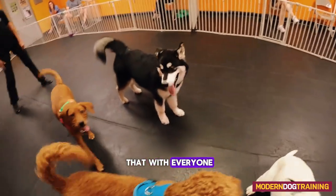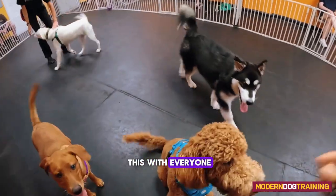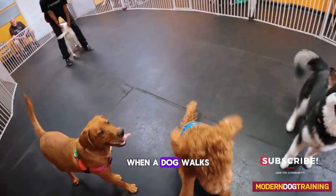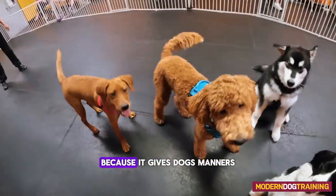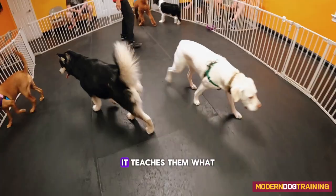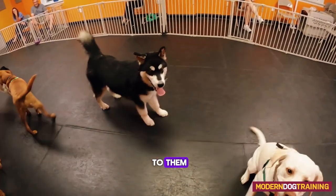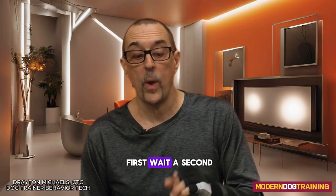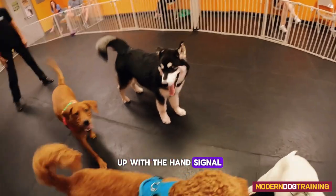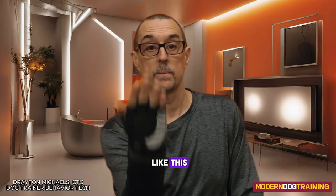Now, if you do that with everyone, guess what's gonna happen? The dog's gonna generalize it. And you should do this with everyone because nobody's bummed out when a dog walks up to them and sits in front of them. Teaching an auto sit is great because it gives dogs manners. It teaches them what to do when they walk up to a person or a person walks up to them. Remember, when you're teaching sit, ask for the verbal first, wait a second, and then back it up with the hand signal. Or just use the hand signal, which looks like this.